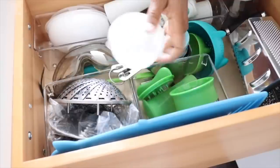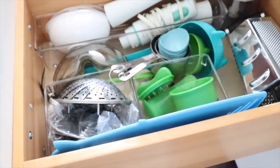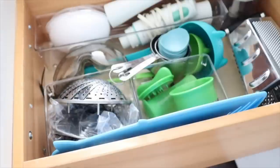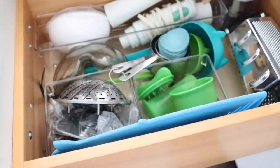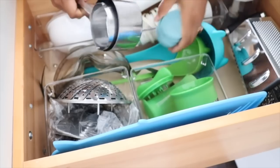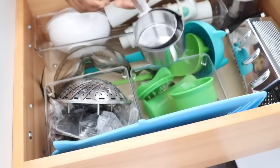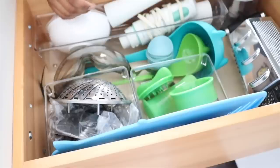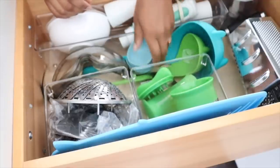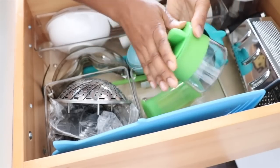So the first thing I'm gonna take out is this food storage container, because why is it in here? I don't know. So we're gonna take that out, and we're going to move these measuring cups. I'm not really sure why they're not in the laundry. That's where they should be. So I'm gonna move those. And everything else is pretty much in the right spot. I'm just gonna put that on there because that goes with that.